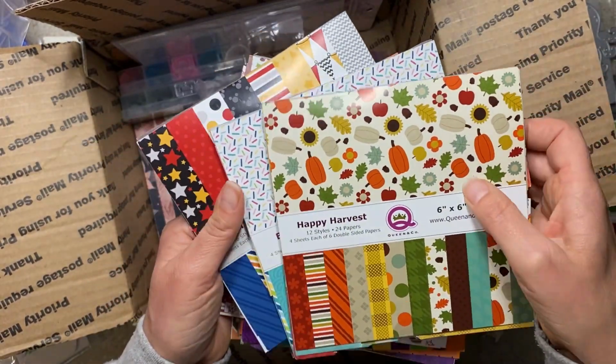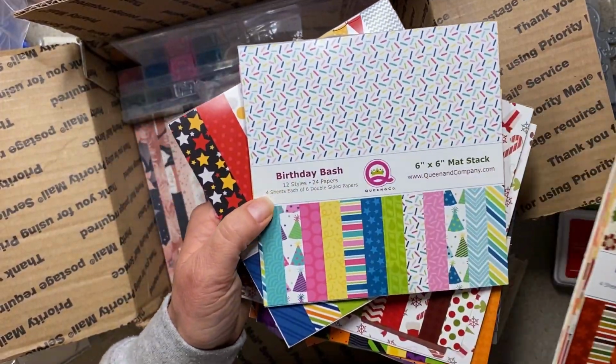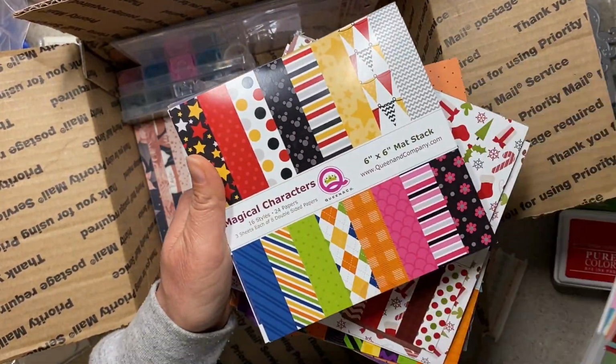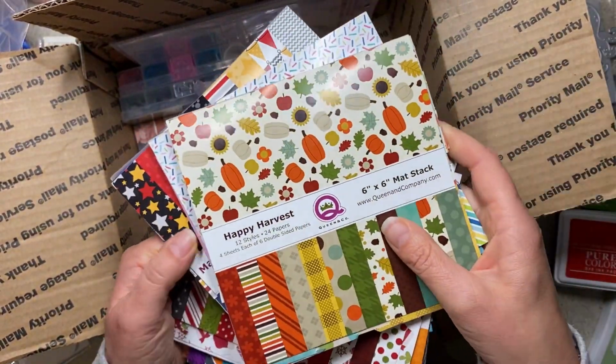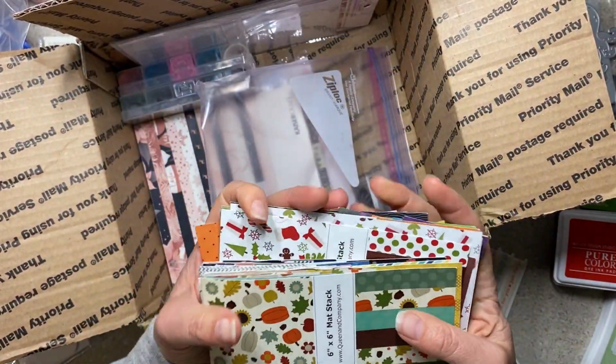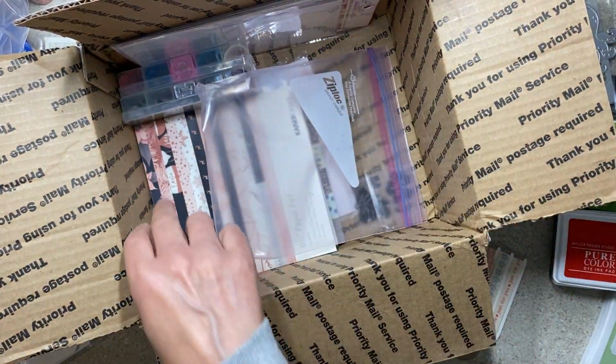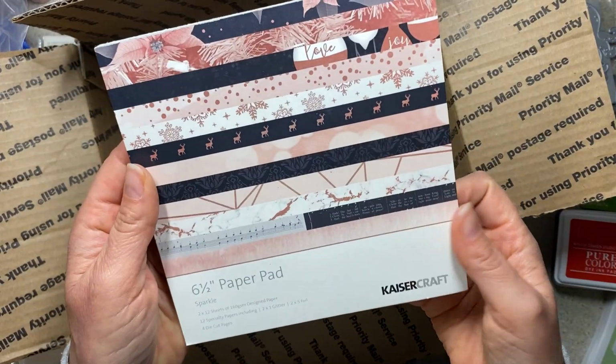I don't think I have any of these Queen & Company papers, which is pretty surprising. Happy Harvest, Birthday Bash, Magical Characters, and a partial pad is plenty, right? It's like a small card kit. You have fun, you're not overwhelmed. So I will have a great time with those. Let's see what else is in here.